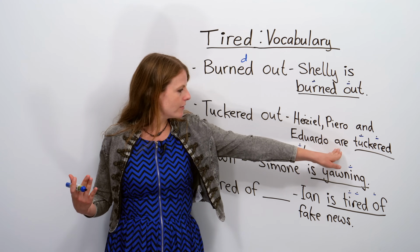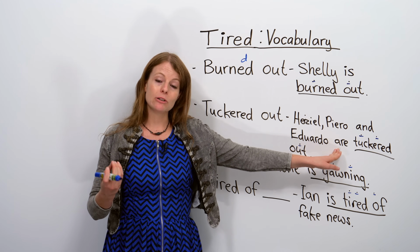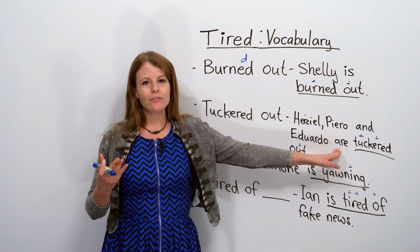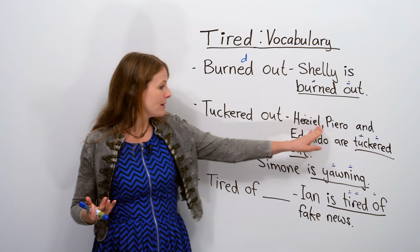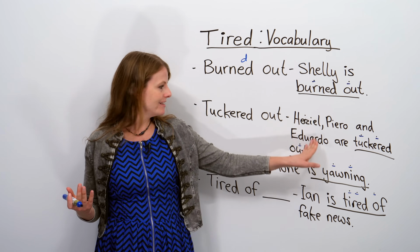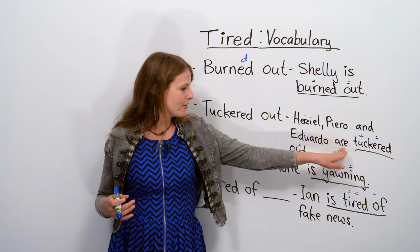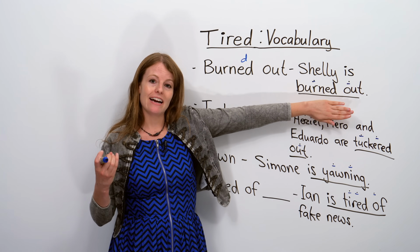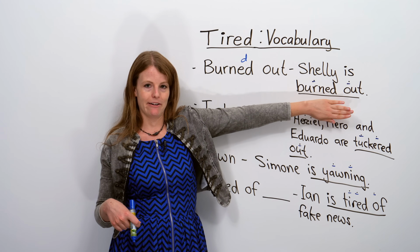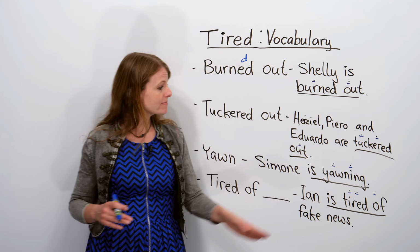Notice, this is used in the same way as everything else we've been talking about in terms of the grammar. I've used are here instead of is because we're talking about three people in this example, Hesiel, Piero, and Eduardo. So for that reason, we're using are. But if we were just talking about Eduardo, we could say Eduardo is tuckered out.